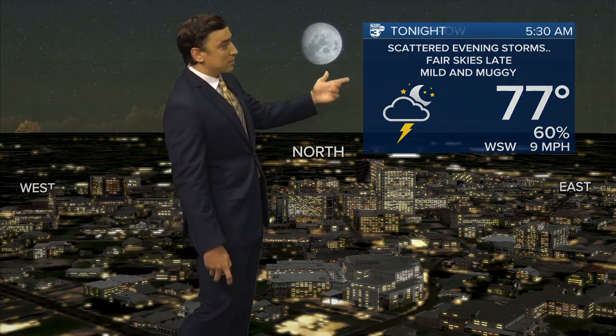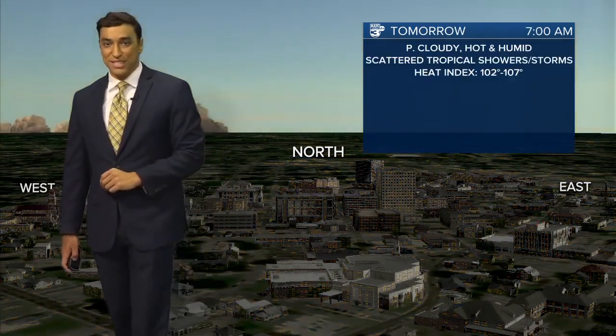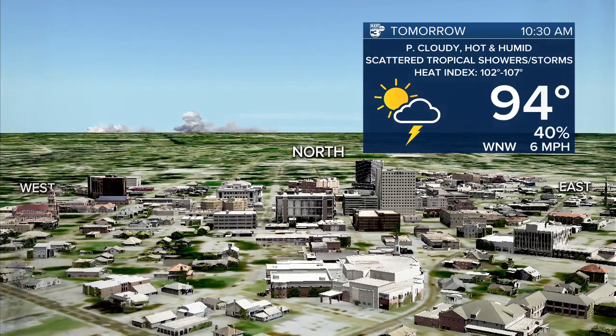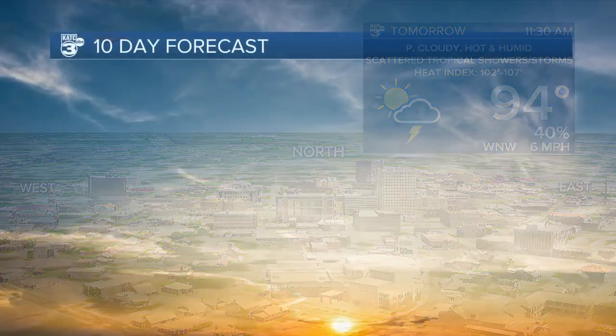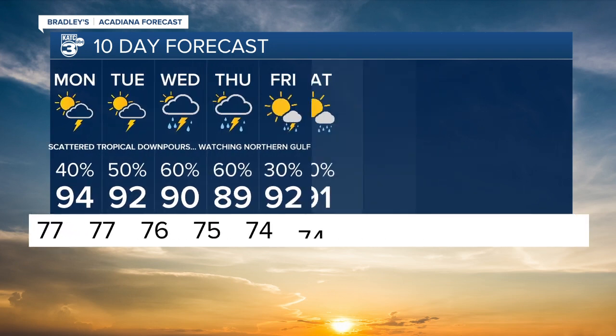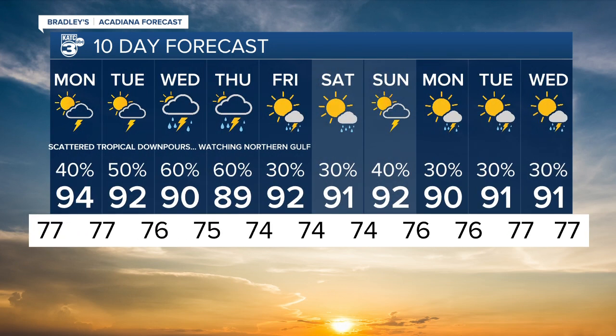77 the projected low tonight with scattered storms at around 60%, but then quieting down after midnight. 94 the projected high tomorrow, partly cloudy, hot and humid, with tropical downpours mainly for the afternoon and evening hours. And again, tropical downpours staying in the forecast for most of the upcoming week.